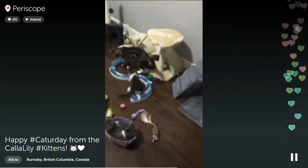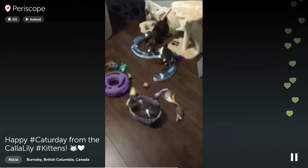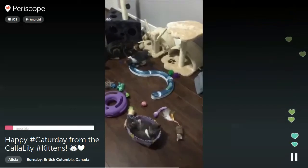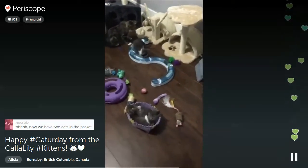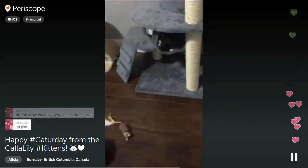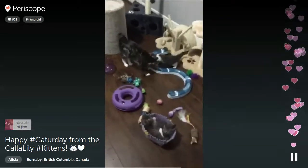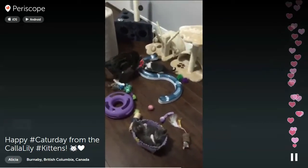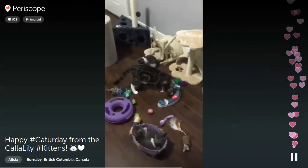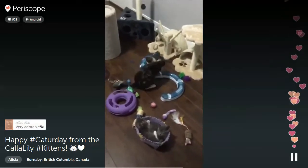Oh, Calla scared herself. Look at the 2 kittens in the basket. Is that adorable or is that adorable? 2 kittens in the basket. And we have Galaxy in the kitten post and Picasso and Mama playing together. So much fun.